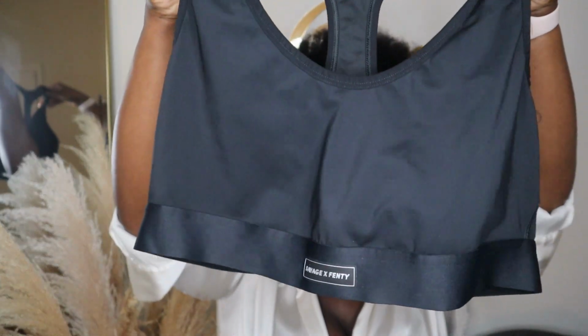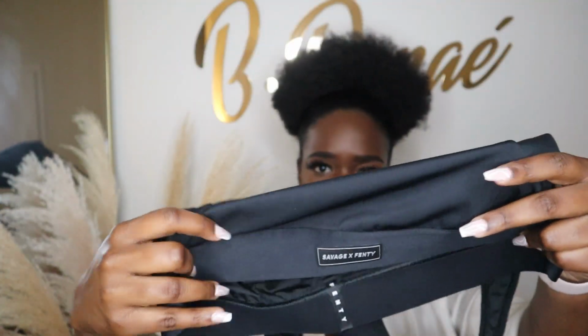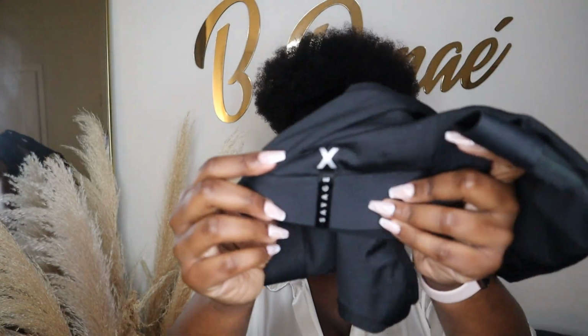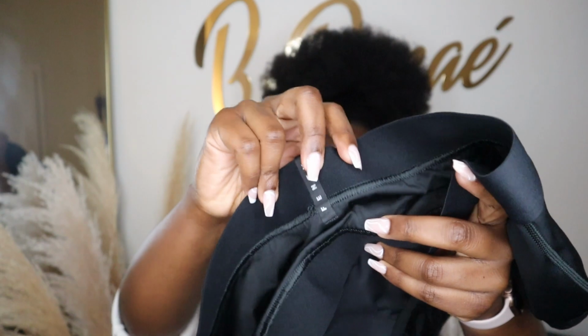And then to go with that legging, I also got the matching Line Up bra. Just like the legging, it has the SavageX logo on the front, and on the back it has the SavageX and then Fenty on the inside. I think that's such a cool little detail. Something about that is just cool to me. And I got the bra in a size 2X because, you know, we got Tiggle Beauties, unfortunately.